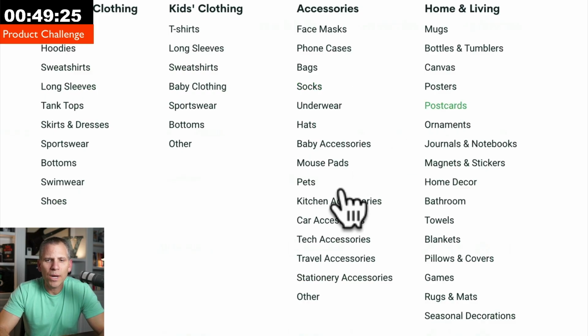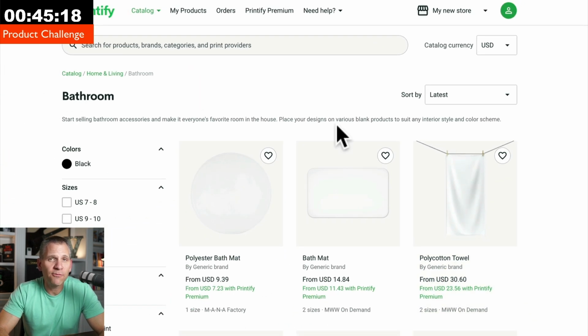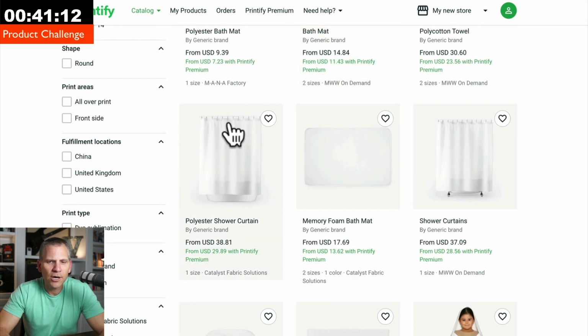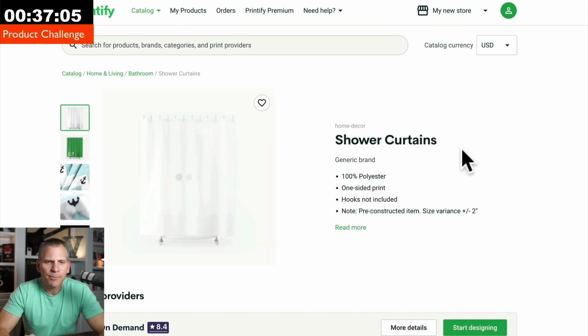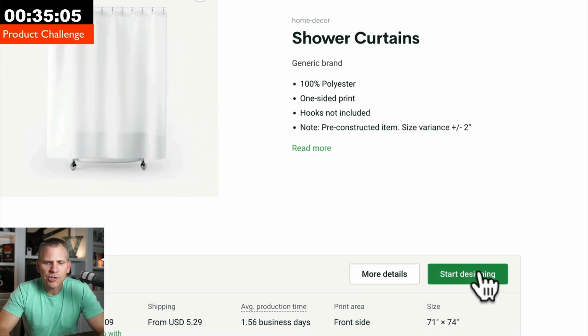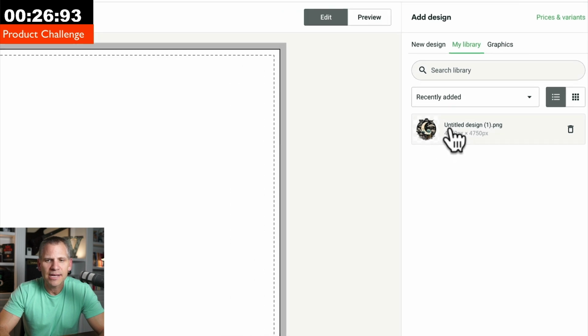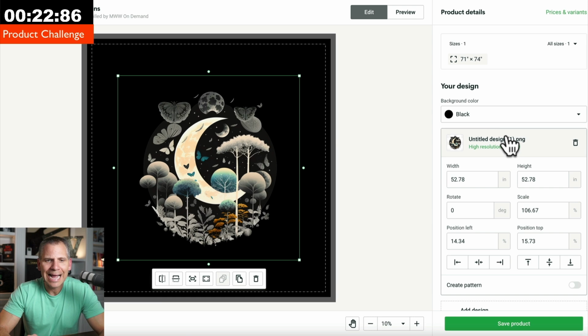So here I'm going to go into bathroom. And then from here, what I'm looking for is a shower curtain. So they have two of them. There's one here and there's one here. I'm going to use this one right here. So I'm going to go ahead and click on that, start designing. I know this seems pretty redundant, but it's pretty easy. And I just wanted to show you every step along the way. Go ahead and click on library, click on that design, convert this over to black.